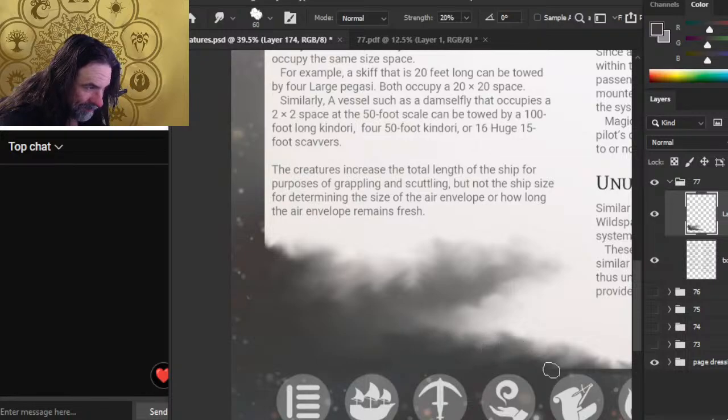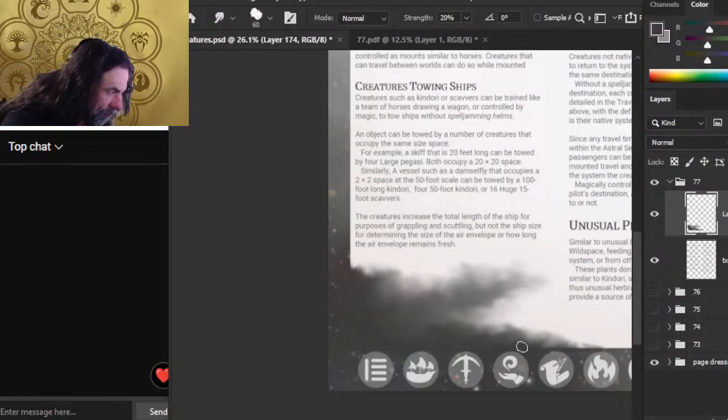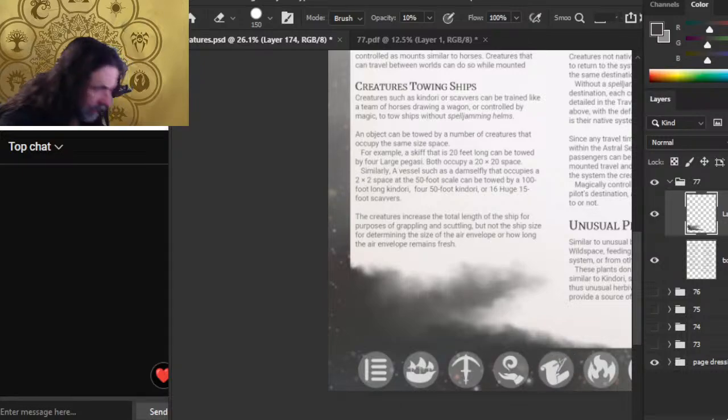There we go. Get that jaggedness out of there. Soften it up a bit, because clouds are mostly about keeping things soft and tufty. I mean, there could be hard-edged clouds, but it's not common. Feels about right. Good. Yeah, I think I can be content with that.